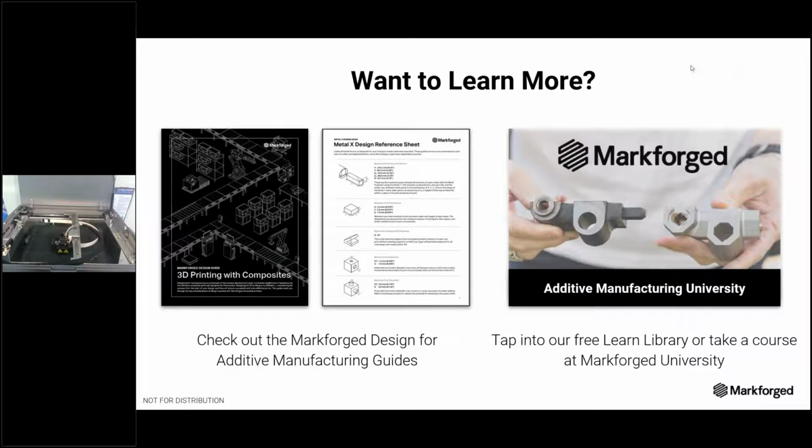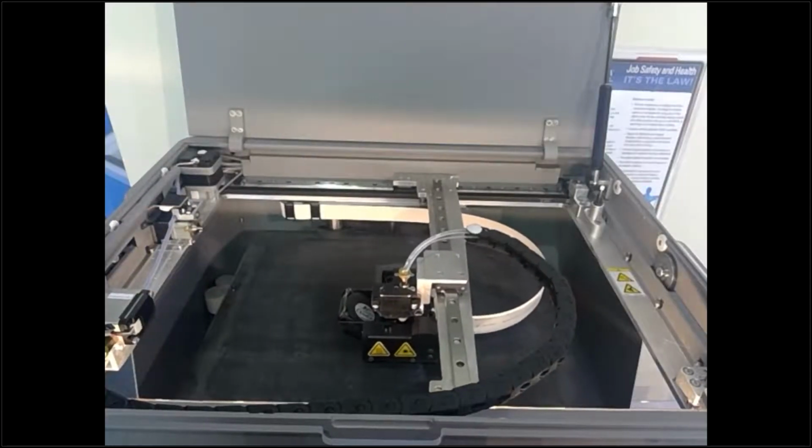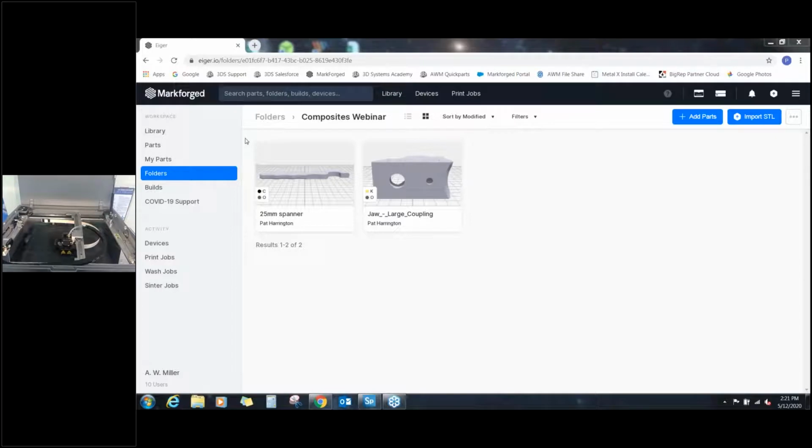pass it over to Pat. All right. Thanks, Matt. Yep. Let me just take the screen here and do my usual check to make sure that you can see it.